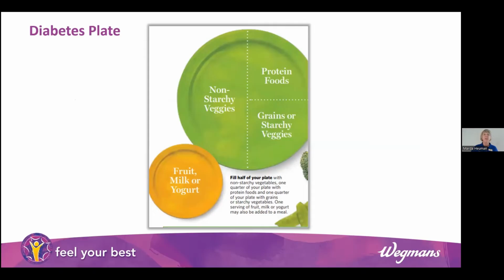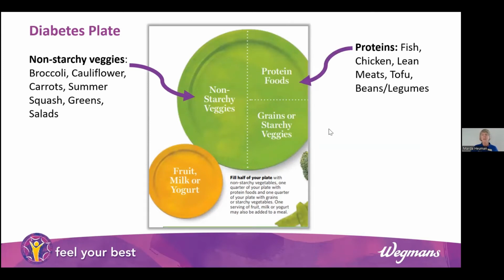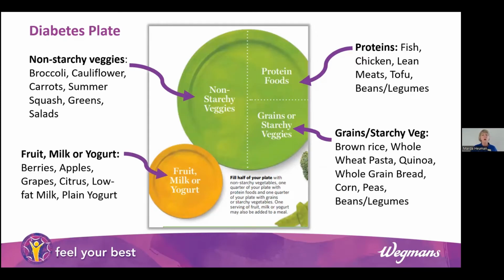And you'll notice that it's divided into 3 sections. You have this big section here with the non-starchy veggies, the broccoli, cauliflower, carrots, that sort of veggies. And starchy veggies I'm going to get to on the other side here, so stay tuned. Protein foods, chicken, meats, fish, plant proteins like beans and legumes, soy products, tofu, that sort of thing. And then the bottom are the grains or starchy vegetables. That is brown rice, wheat pasta, quinoa, those sorts. And those starchy vegetables are corn, peas, legumes, beans. Those go down here in the grains and starchy veg section. And then you can also add a milk, fruit, or yogurt, and that's going to be berries, apples, grapes, citrus, low-fat milk, and plain yogurt.